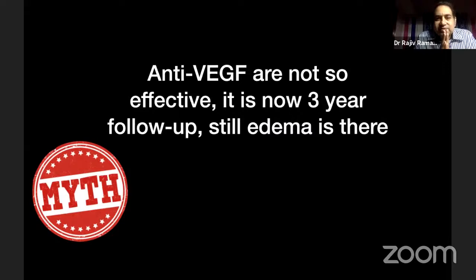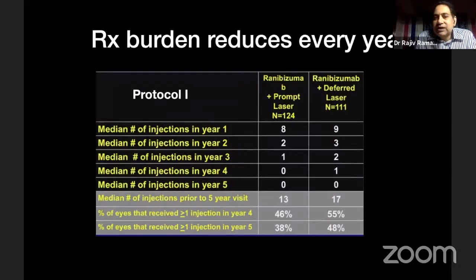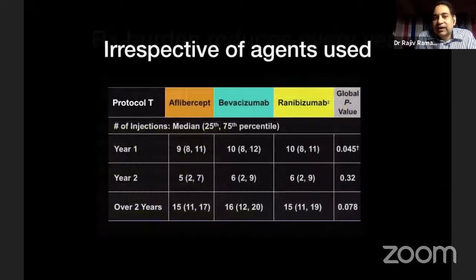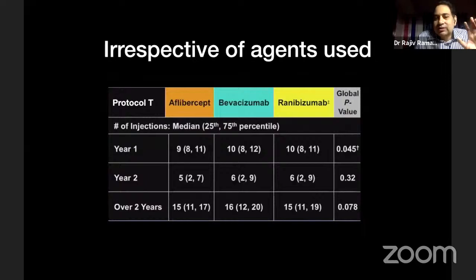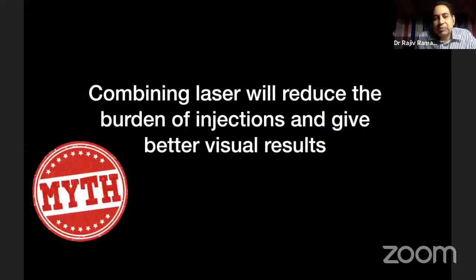Another myth is anti-VEGFs are not so effective. It's now 3 years follow-up and still edema is coming every time. And many trials have shown us that every year the treatment burden reduces. So it's not like in the second year they will not need injections. They'll need them even in the third year, even in the fourth year. That's something, irrespective of agent. It's not like it's only one. Anything you use, it will require multiple injections over a period of time. So there is no magic number of three. That's something you should remember.